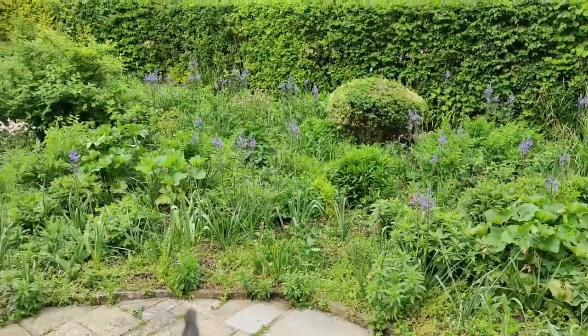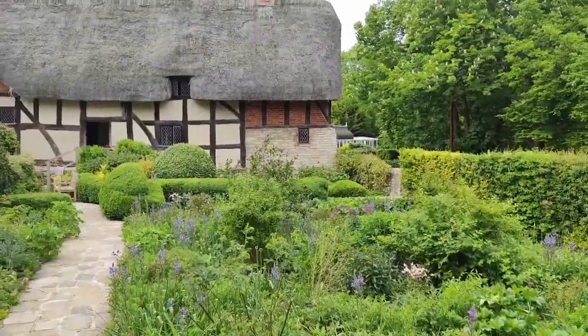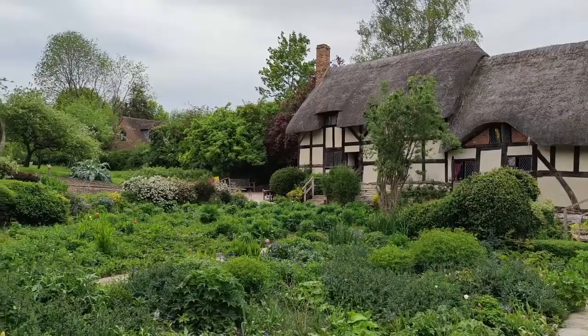And we have all these beautiful gardens. And then here's the cottage, and we're going to go in. We're not allowed to film in the cottage, but we'll tell you all about it.